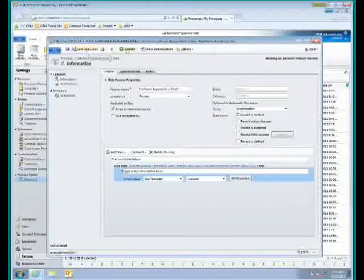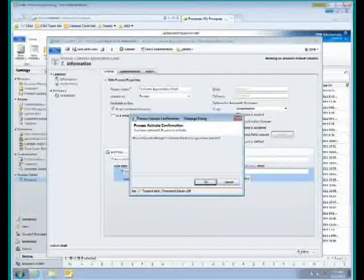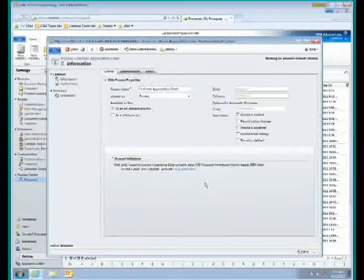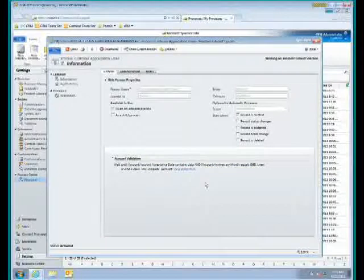Now, in order to get a workflow to run, it needs to be activated. So I'm going to actually select now the Activate button. The great thing about the ability to activate and deactivate records or workflows is, if we made a mistake here, we can go back and fix them.